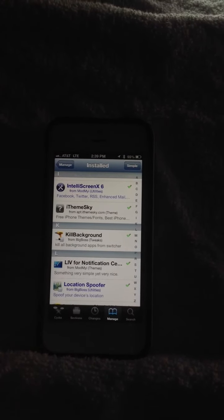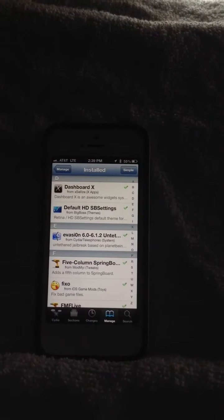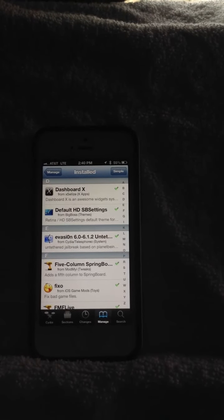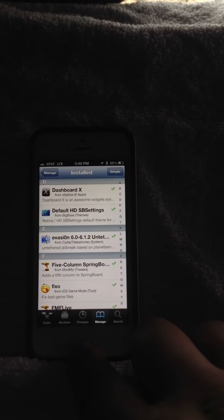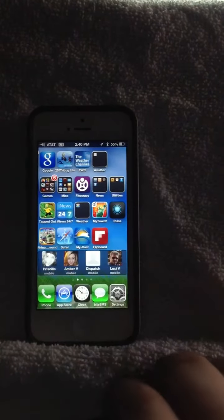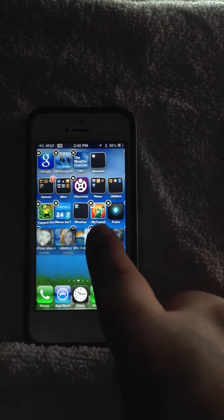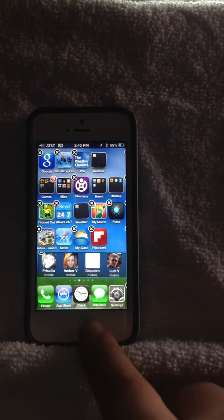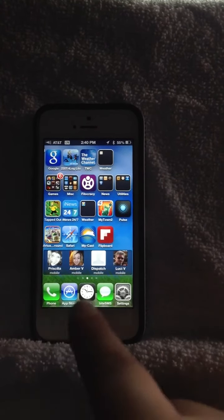Number 7 is Dashboard X, which is a tweak that will allow you to install widgets into your iPhone. Okay, now that right there is cool. You're not going to have the cool widgets that you can get from like the Android, but you will get cool widgets. For example, like this right here in the bottom. As you can see, this right here, it's a widget. Alright, and this widget is for contacts. I like to have it right there so that way I can just tap on it real fast instead of going to my phone.